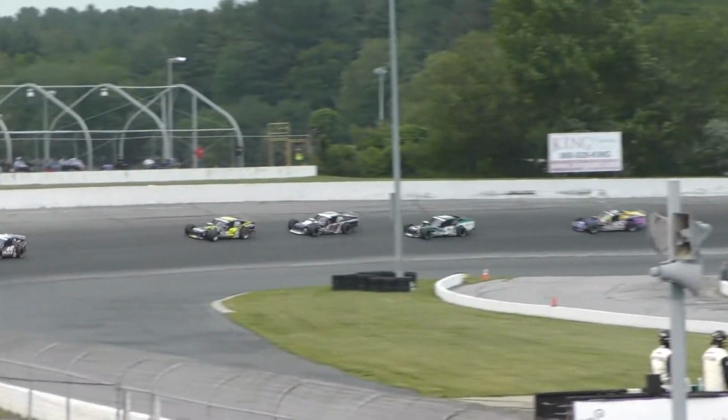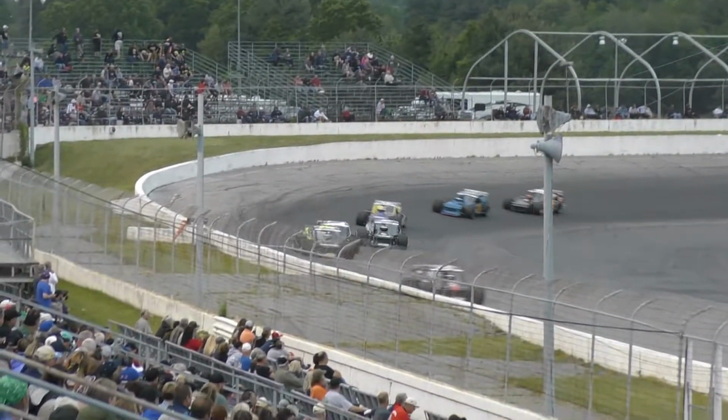You see Myers working the top and the bottom. We saw Priest earlier in the Sunoco modified feature event run the bottom, searching for grip. You see the same thing out of Myers. He runs high on entry, pulls the car low on exit. You see the momentum he gains, and he's now able to draw alongside Kobe at the bottom of turn 1 and 2. And he got 3/4 of the way underneath him before faltering back.